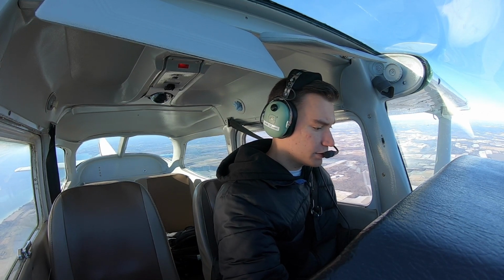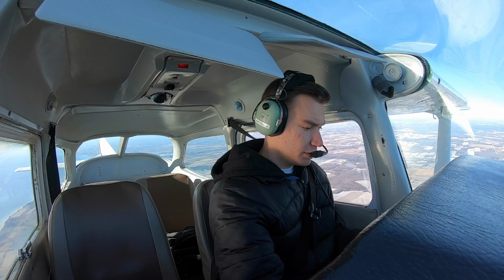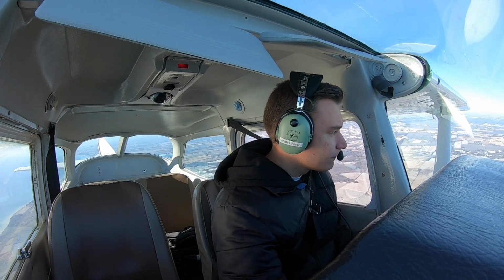Traffic on 1229, Cessna 152 Golf Hotel Kilo at 3,500, just east of Claremont, heading north to Muskoka.